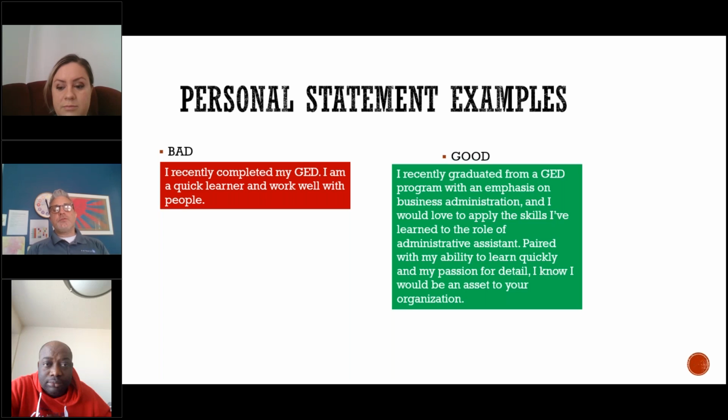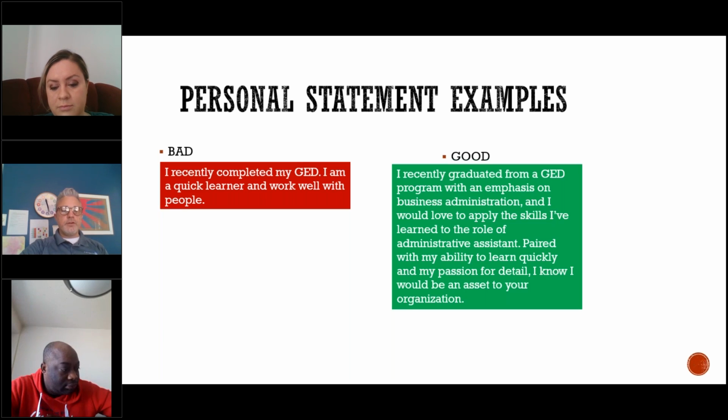And then you can also do what they call a personal statement. And I know we just talked about that. So this is what I wouldn't put on, in the red. I recently completed my GED. I'm a quick learner and work well with people. Not so great. The better would be, I recently graduated with a GED from a GED program with an emphasis on business administration. I would love to apply the skills I've learned in the role of administrative assistant, paired with my ability to learn quickly and my passion for detail. I know I'd be an asset to your organization.